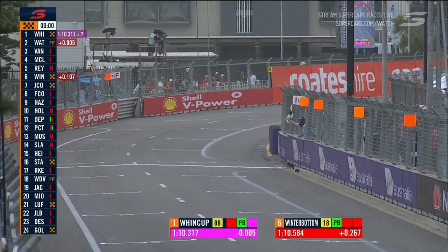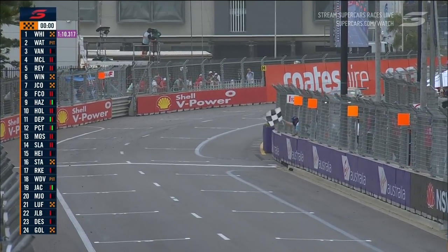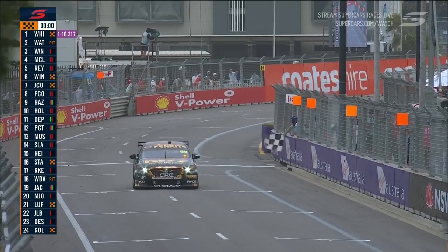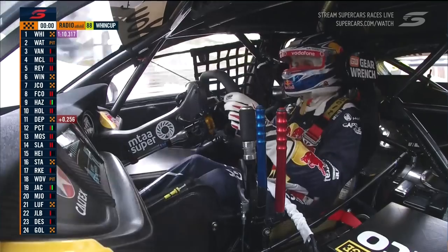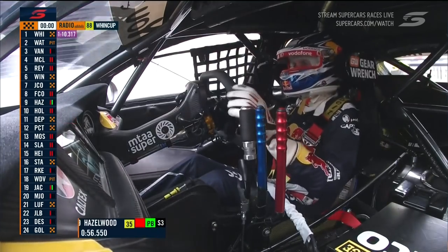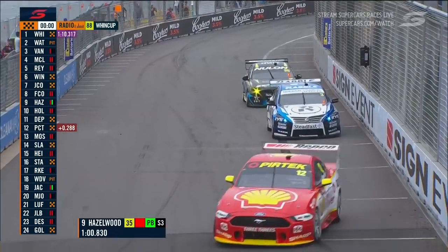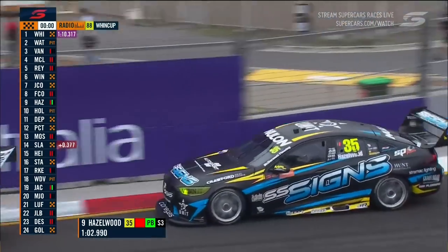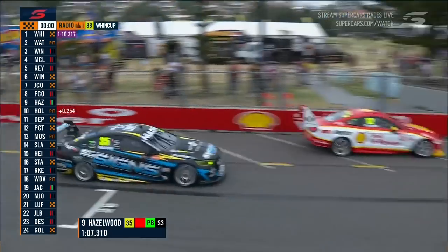Now, that's quite remarkable given what happened, because he was two-thirds of the way through the previous lap when he ran wide down at 11. He's recovered, got on with it, and there was enough grip left in the tyre and enough skill in his performance to be able to vault him to the top. The margin is 0.0057. 57 thousandths of a second, the gap between Wind Cup and Waters.